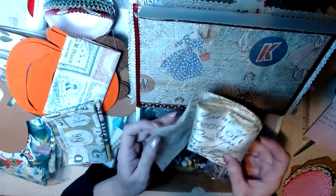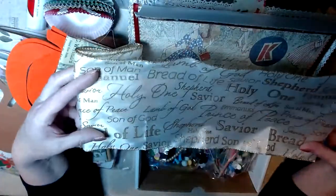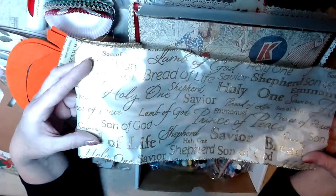Oh, how pretty. Look at this Christmas ribbon, and it's got word art. I love word art. You could use it for Christmas. Actually, you could use it for Easter, too.